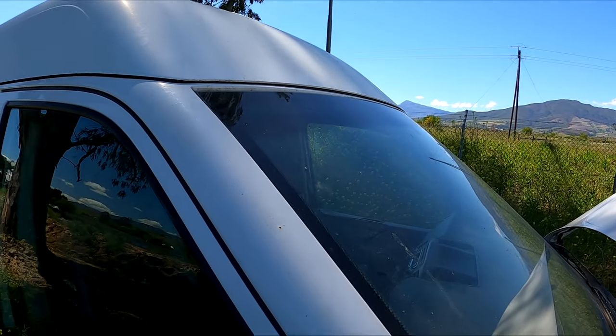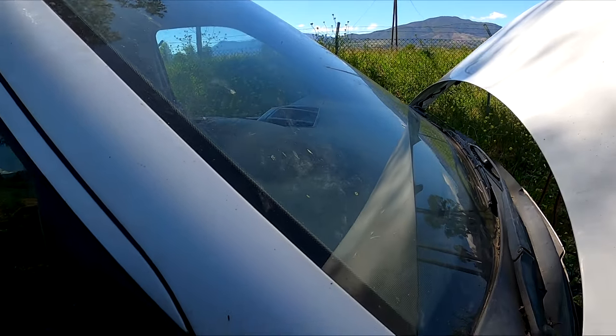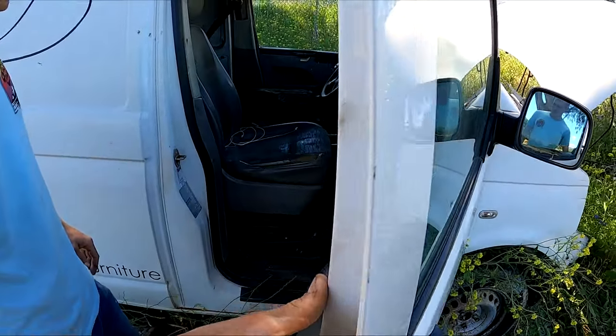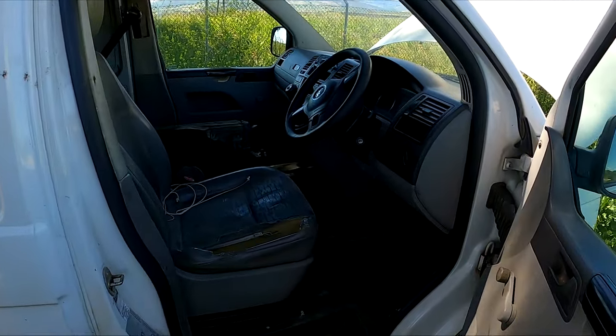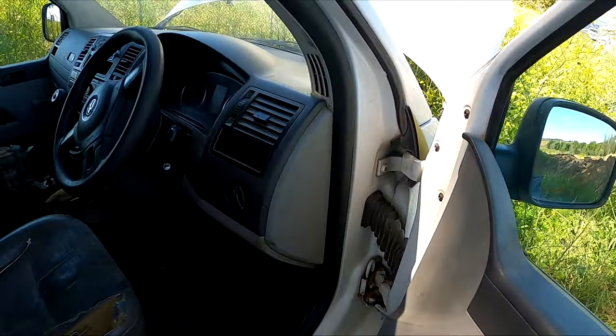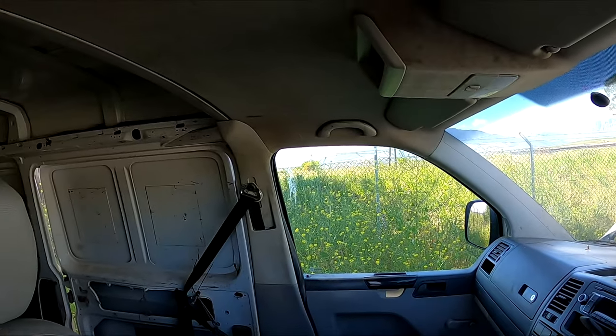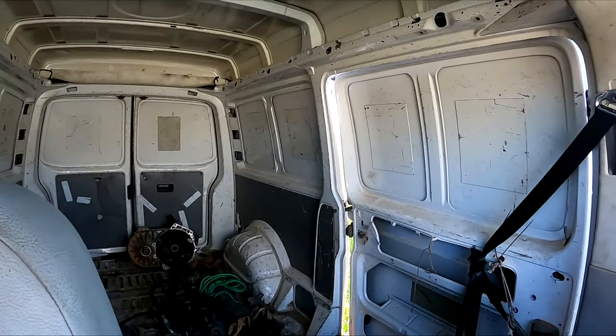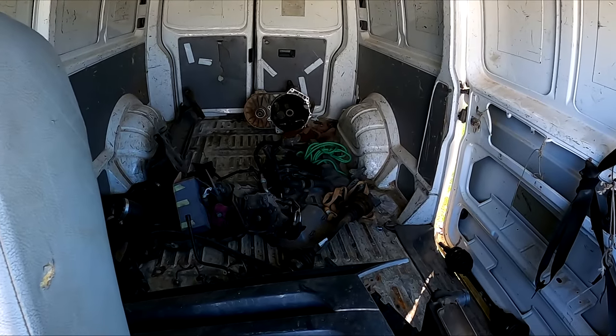Perfect. Yeah. I don't see any chips in them. That's a good sign. No watch. So, as you can see, this has been a workhorse. This van was used. Yeah, so this was a proper panel van, eh? Proper. There we'll see all the parts.